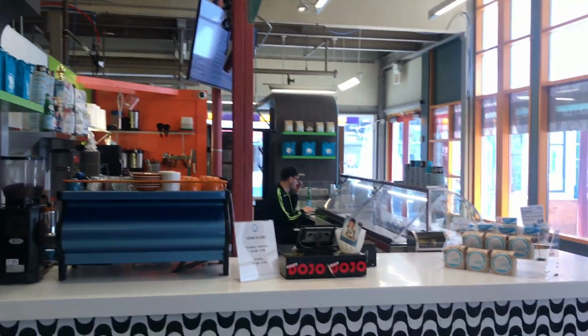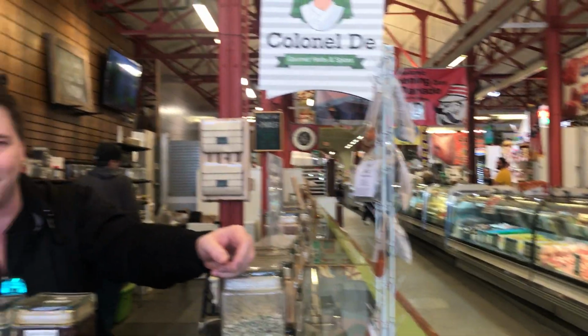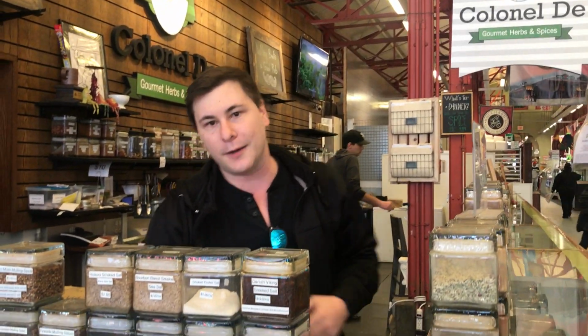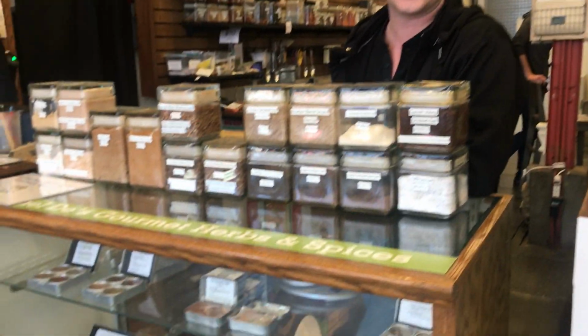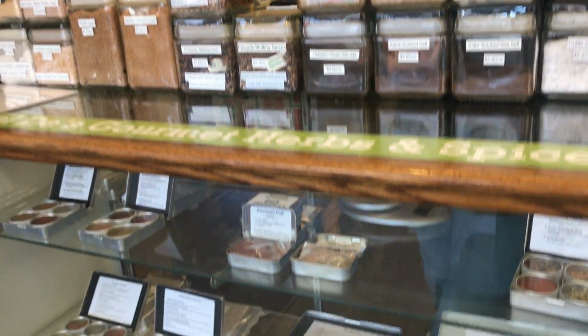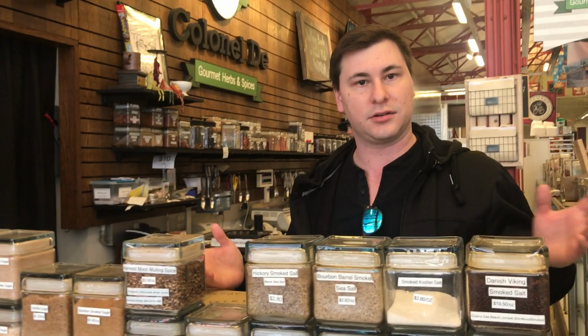So this is Colonel D's Gourmet Herbs and Spices, as she said, and we actually started here at Finley Market in 2006. Right there in that stand that Dojo Gelato is now in, we had a small table with about 12 different spices on it at the time. As you can see, we've expanded quite a bit now. And so really our focus is on the culinary aspect of herbs and spices and spice blends. So all of our spice blends we do proprietarily here in-house.